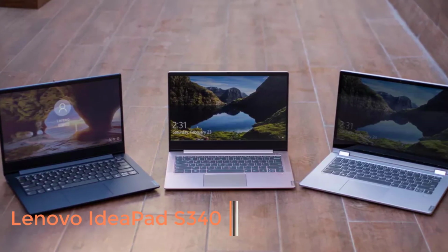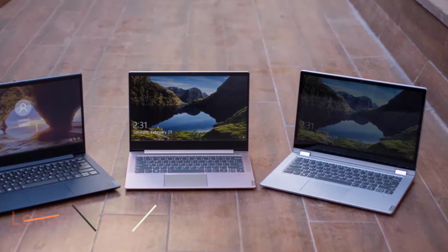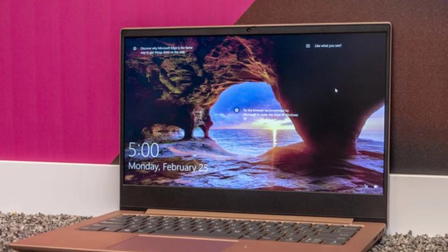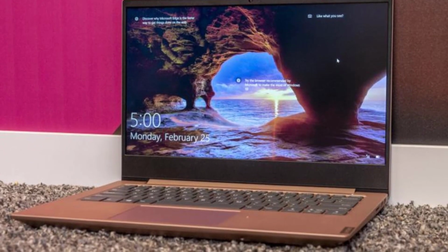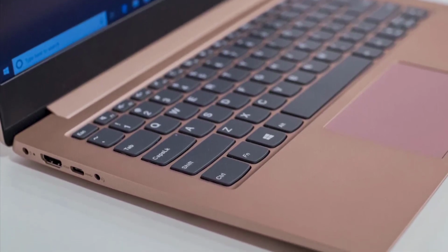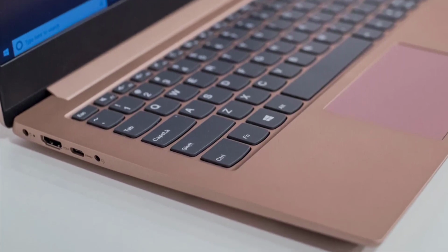Number 2. Lenovo Ideapad S340. Lenovo's Ideapad S340 is a good alternative if you want an Intel processor, a USB-C port, and a superb typing experience. This notebook runs on an 8th-gen Core i5 processor, 8GB of RAM, and a 128GB SSD, and it's accompanied by a 15-inch 768p non-touch display and an array of ports that includes one USB-C port.